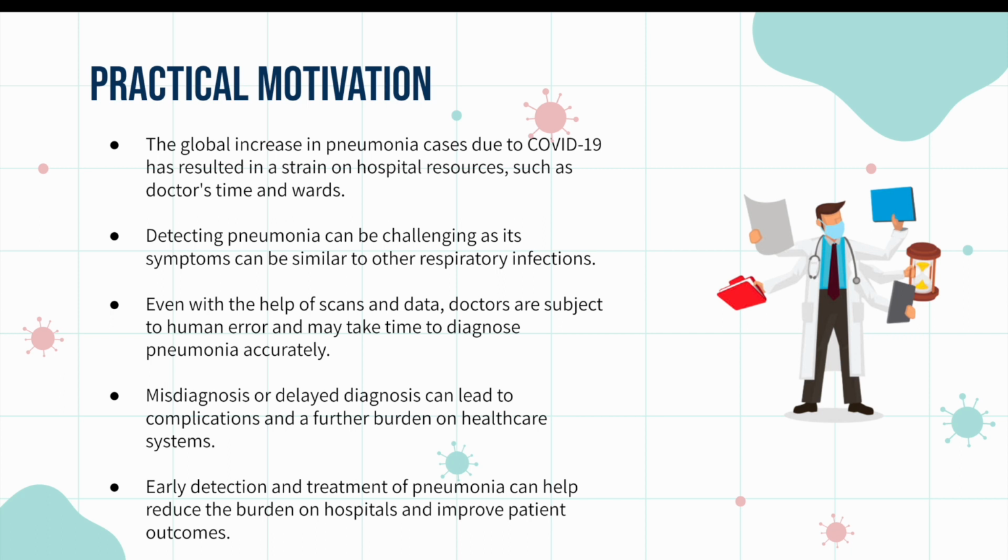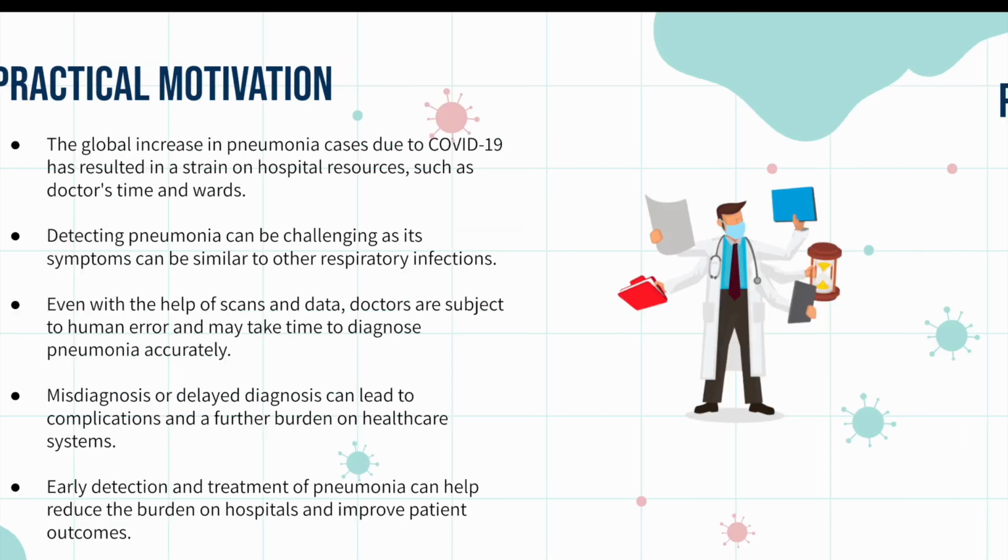Even with the help of scans and data, doctors are subject to human error and may take time to diagnose pneumonia accurately. Misdiagnosis or delayed diagnosis can lead to complications and a further burden on our healthcare system. Early detection and treatment of pneumonia can help reduce the burden on hospitals and improve patient outcomes.